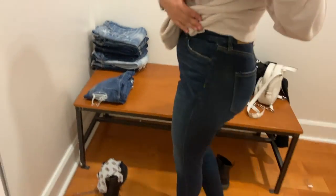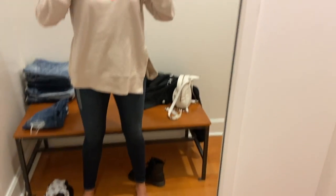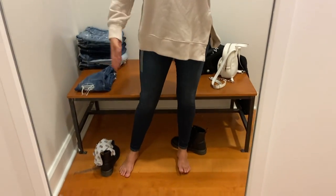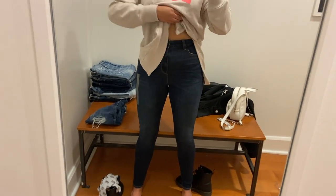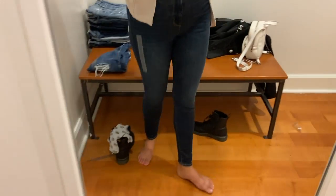They're actually one of my favorite pairs as well. This and that curvy mom jean that had the really cute distressed seam are for sure my favorites. And also, once again, this one's a jean that y'all can use for school if you have a dress code. These are super dress code appropriate. Even the color is really nice and the fit is super cute. These are a 4 regular.